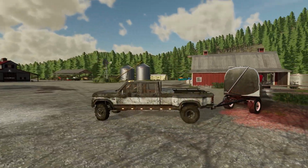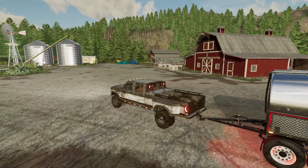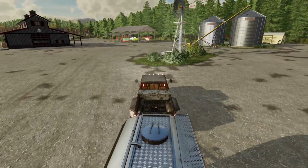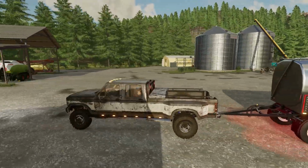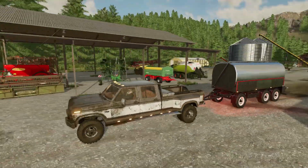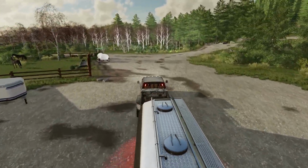Ooh, this is doing better than the other tractor was. I mean, granted, it had 125 horsepower. I think the 350 has around 350. I don't know, somewhere around there. But yeah, this is absolutely humming along, no problem. That is good to know.